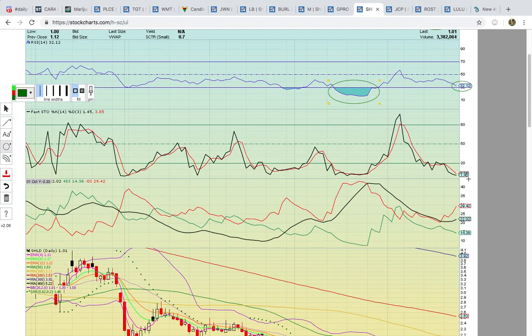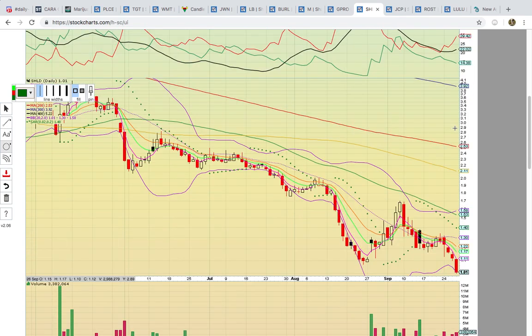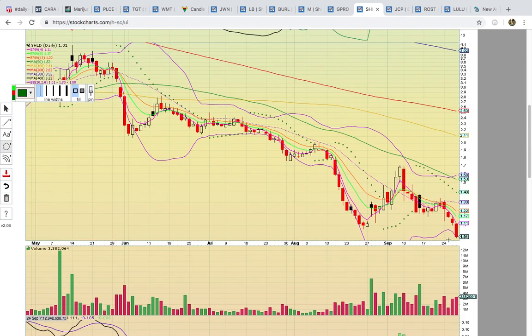It's not below 30 yet, but you do have Fasto at 1.45, so it is technically oversold. It's on a 5-day pullback right now, and it is breaking below that lower Bollinger Band. It's testing the $1 support level. Many times you will get a technical bounce off of the $1 level, so look for that.